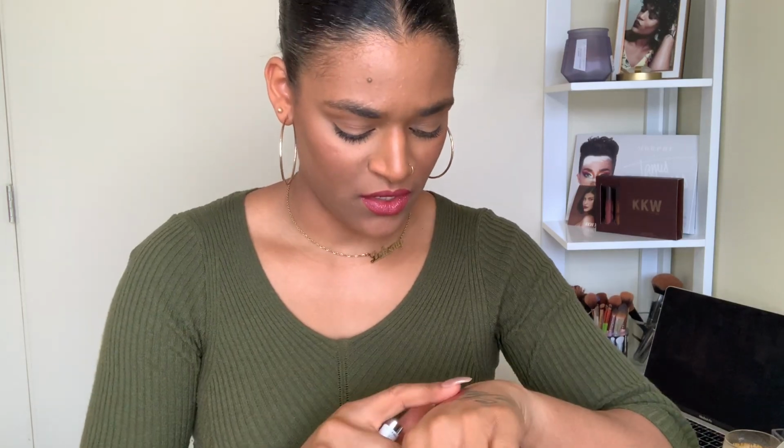Okay, so this is what it looks like when it's freshly applied. I don't know how I feel about this color. I really do not like it. I might just pass this on to somebody, maybe give it to my sister or one of my best friends, because it's not really my favorite color. And I don't like the formula on this liquid lipstick either.